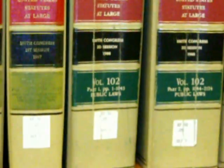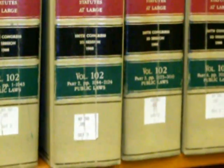We won't finish the 97th on this shelf. This shelf ends on the 99th Congress. The volume numbers are 99 and 100. Volume 100 is on the last 3 books. Volume 102 is in 5 books. That is just 1 year, half of the 100th Congress.